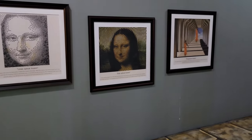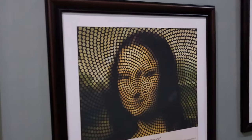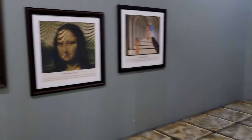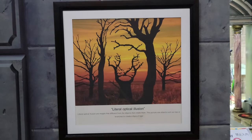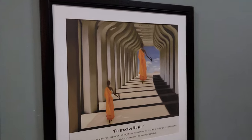And the same with this one. To me, it looks good in person, but I'm looking at it on the camera, it looks amazing. But all this is a series of dots, and there's not a lot of dots there. Super cool, because it does not look that good in person. And then there's this right here, the literal optical illusion. You can tell what that is right there. And we'll just keep on going, see what happens.